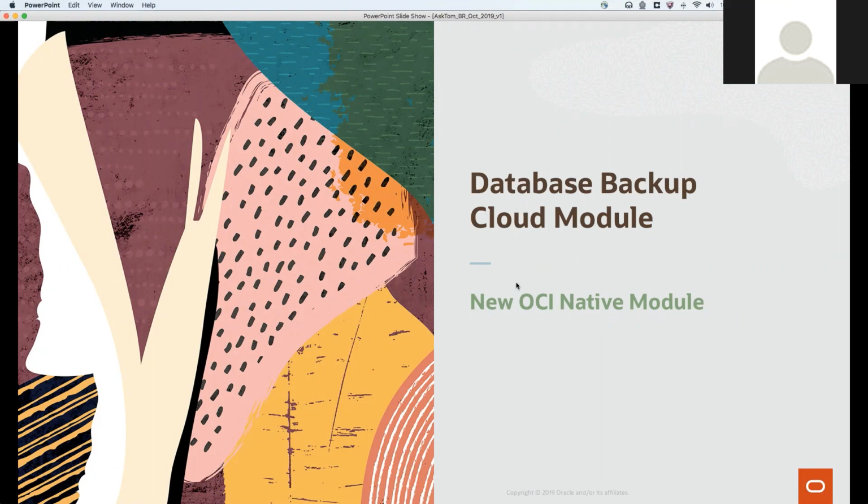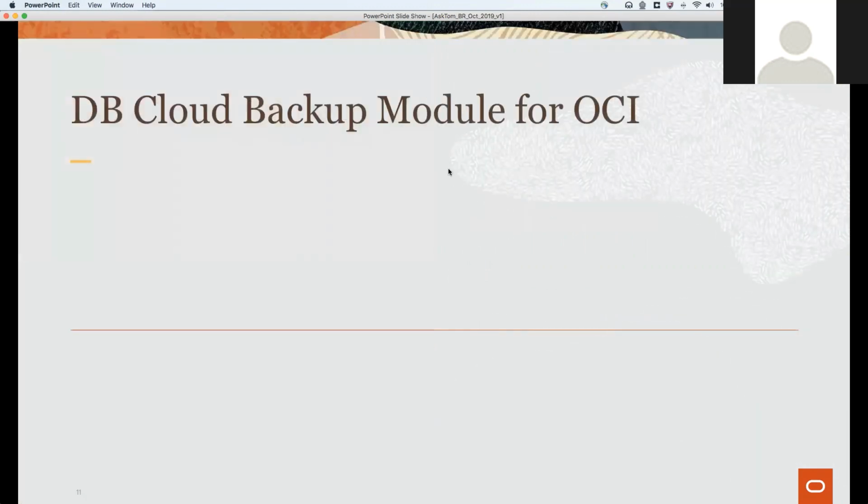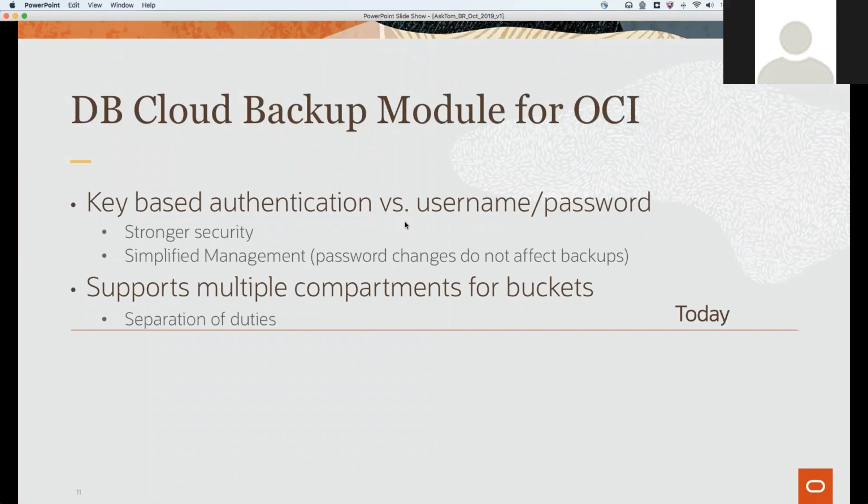So let's go into a quick update on what's going to happen with the database backup cloud module very soon, and also a quick overview on what we did at OpenWorld. We recently introduced a new database cloud backup module for the cloud database backup service that uses native OCI APIs. We have a legacy module that is still there for now that uses the Swift-based interface or APIs that we used in the OCI Classic world, and that old module was used until we released this one, to also back up to OCI through an interface that OCI made available that basically emulates the old OCI Classic storage.